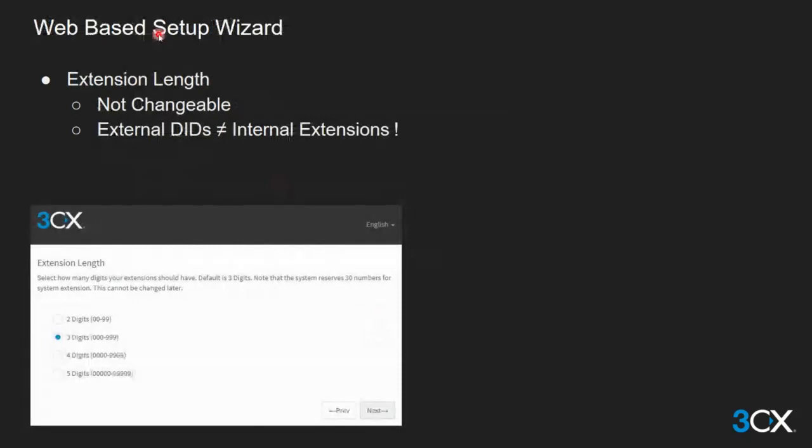A web-based setup wizard. Along the process of installation, you will be asked which extension length you would like to use. So these three digits mean that the extensions you can use in your 3CX would range from 000 to 999. And of course, the other numbers or digits not in this range can't be used. Also, it's not changeable after the completion of the install.